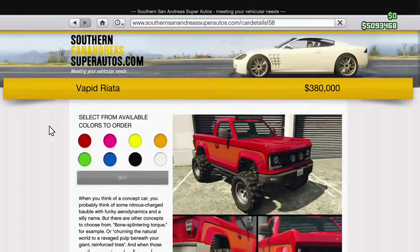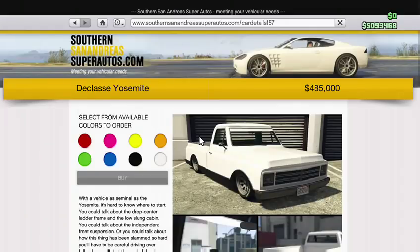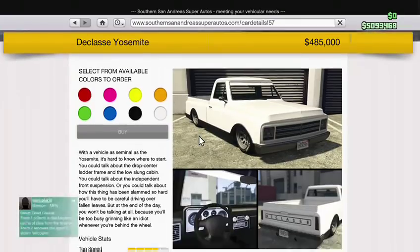Alright, this car, or truck, sorry, the truck is 380,000. The Declasse Yosemite. With a vehicle as seminal as the Yosemite, it's hard to know where to start. You could talk about the drop center ladder frame and the low slung cabin. You could talk about the independent front suspension, or how this thing has been slammed so hard you'll have to be so careful driving over fallen leaves. But at the end of the day, you won't be talking at all because you'll be too busy grinning like an idiot whenever you're behind the wheel. The Declasse Yosemite is 485,000.